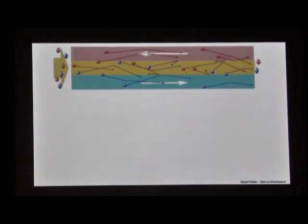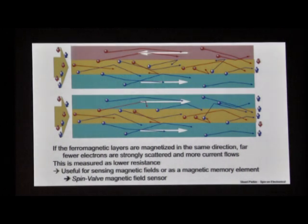However, if we now change the orientation of one of these magnetic layers, so the two magnetic layers are now aligned in the same direction, now it turns out when we introduce current from a battery, then the blue electrons are weakly scattered everywhere in this structure. Effectively, they can provide a short circuit through this sandwich. So this sandwich has a lower resistance than the upper sandwich because one polarization of the electrons can travel through this structure with little scattering.